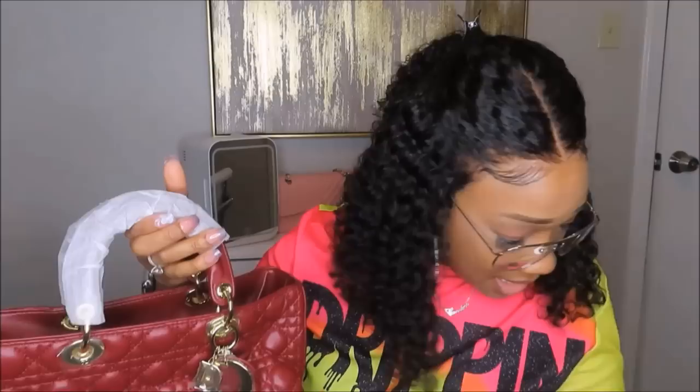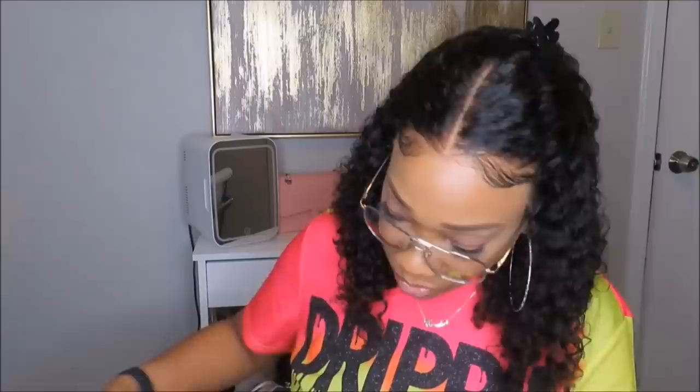Excuse the bentness, y'all, because the way that my bags came, they came in a box, but the box was very bent up, very bent. So just excuse the dent and stuff like that in the bag. I'm going to try to put this paper up here soon so y'all can actually see it without it being bent all up. Okay. So there we go.